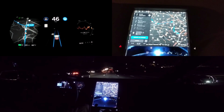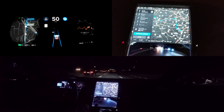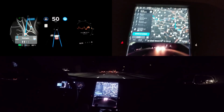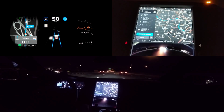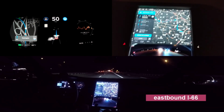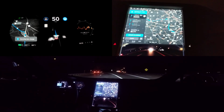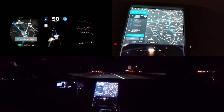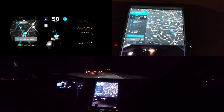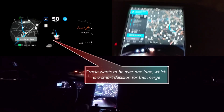Oh, there's a little bit of, he brakes, so there's... All right, there we went. Just dropped into Navigate on Autopilot. That was a little sooner than I expected. All right, well, let's just see how Gracie does. Theoretically, she should be able to go almost all the way to the supercharger without breaking out.